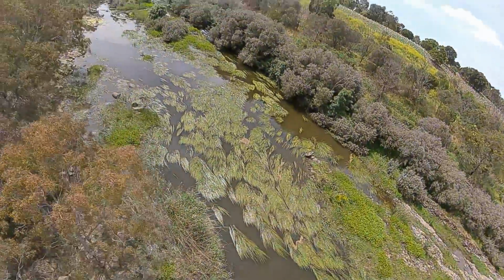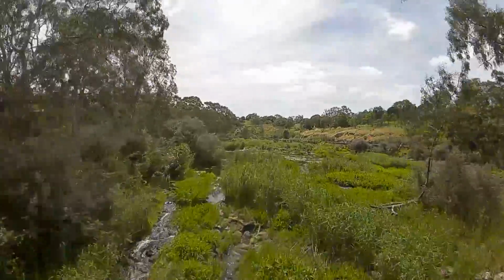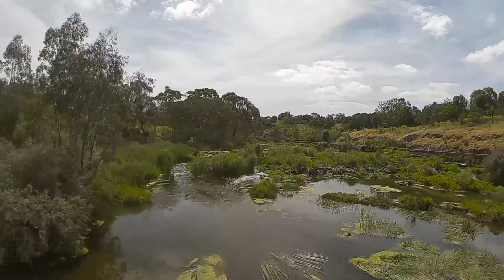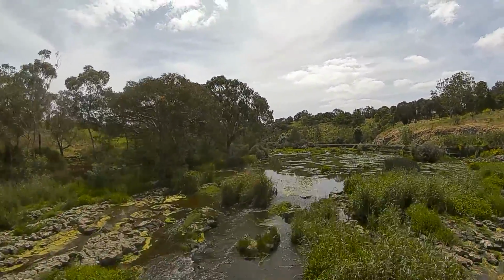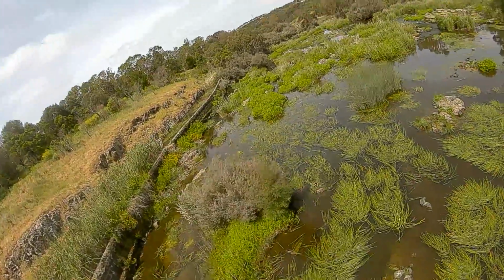It is just me enjoying the Australian bush, flying around, getting some shots that I've never really had the confidence to do before. And that's what I love about this drone too. You notice a lot of these, I'm flying in places where this drone would be gone, lost in the water, all that sort of stuff.